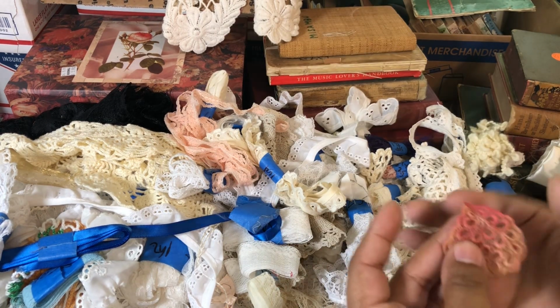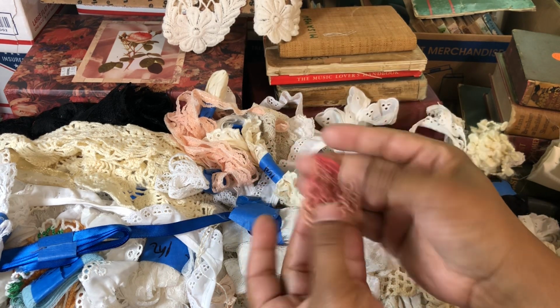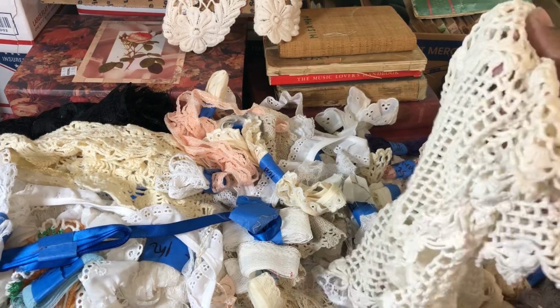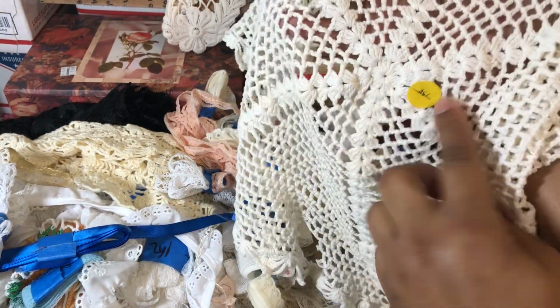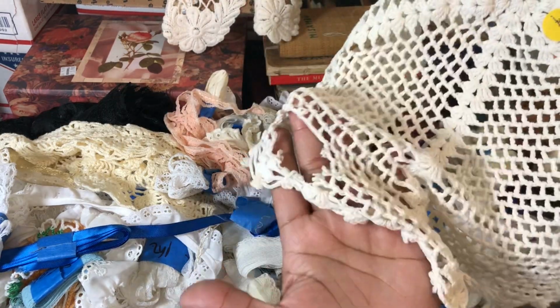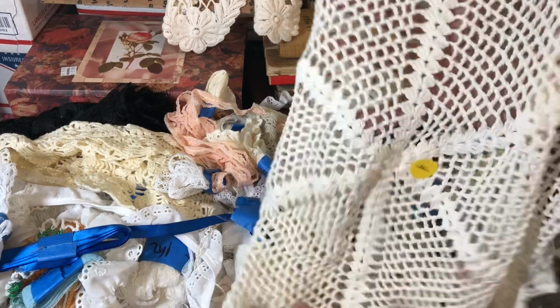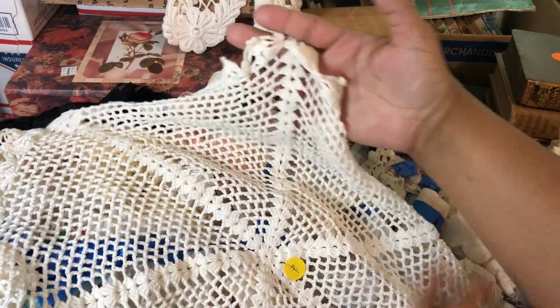There are little, look at that. Now this looks lovely, and I was like, why is this thrown? See, it was 75 cents, but look. So I guess no one was buying that, so they threw it back there. But this is a nice doily. Those are the edges of it.